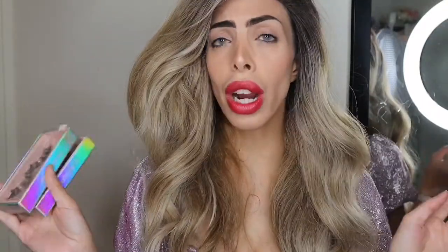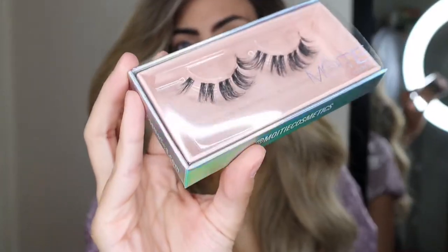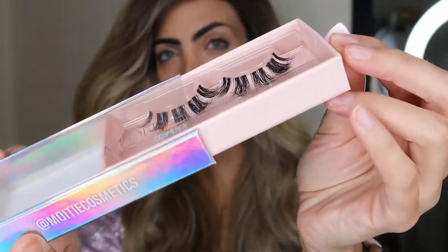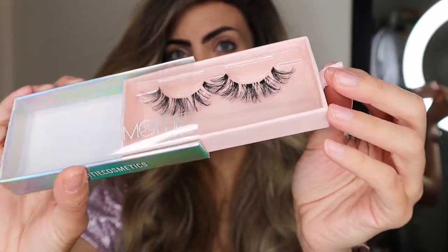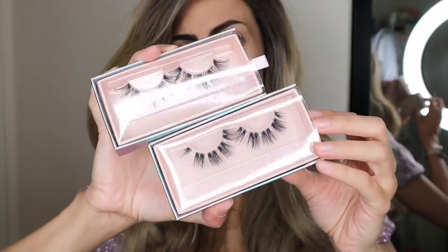This is the Virgo collection. They've sent me the cutest package, but let me show you first the star of the show, which is their lashes. So I have received the Los Angeles style lashes. Look at that. They're so beautiful. And I've received Moscow lashes. Look at that. The packaging is also on fleek. Everything about it is basically on fleek.